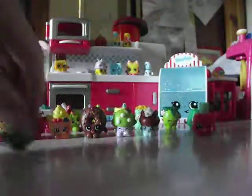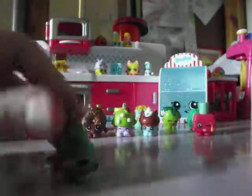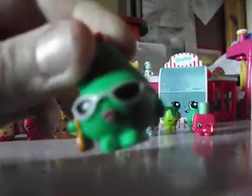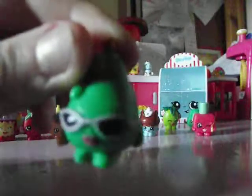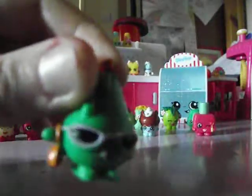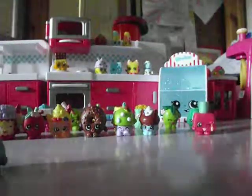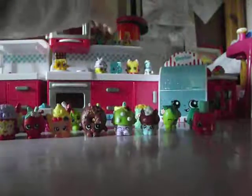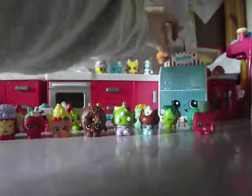Anyway. So, now we have Posh Pear. Sunglasses. She can't see you. Where are you? I'm too posh to see. Where are you? Please, where are you? Anyway, she is not going to see her way, so I'm going to have to pick her up and put her there. Sorry, Pumpkin Ella, I'm going to have to place you down.